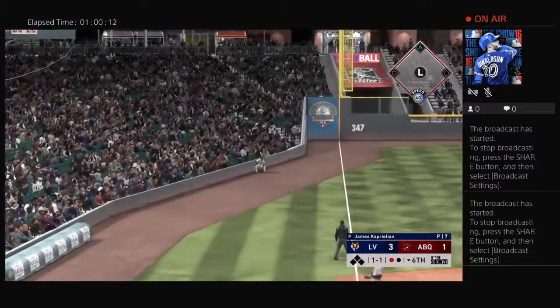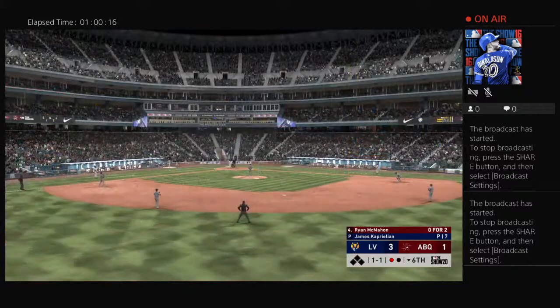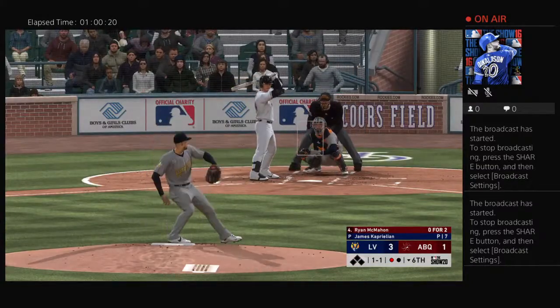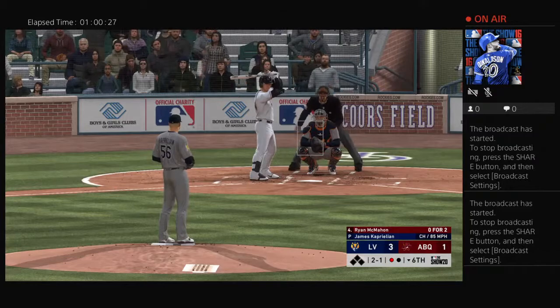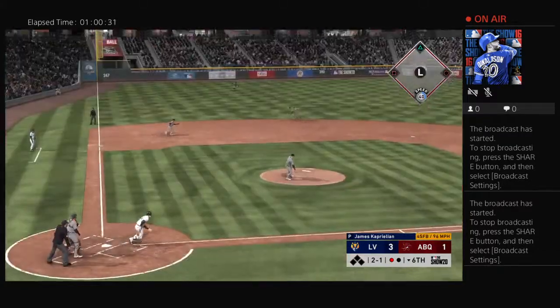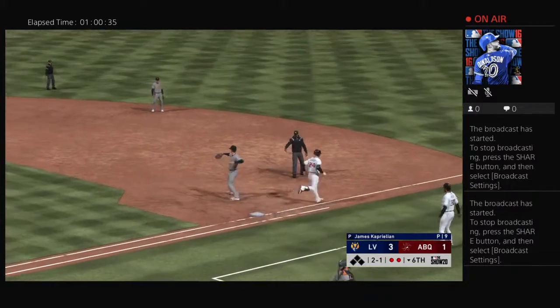Now a ball sliced out of play down the left field line. Here's the 1-1. 2 balls, 1 strike, count. Short, hit hard. And there are 2 away now.